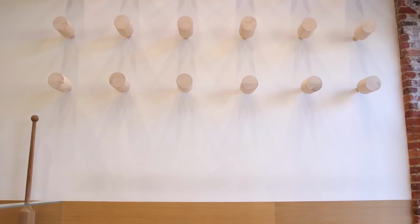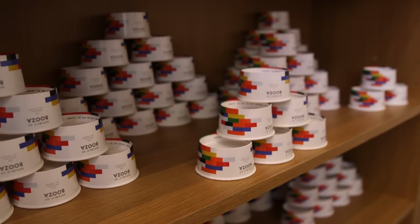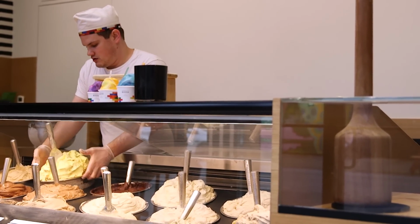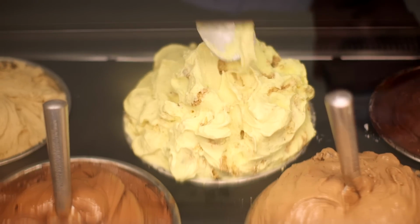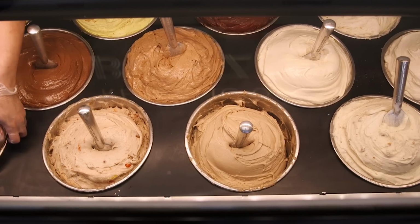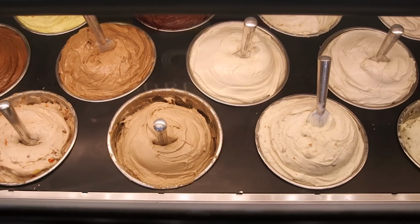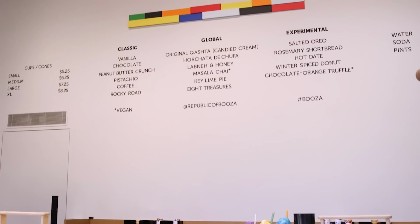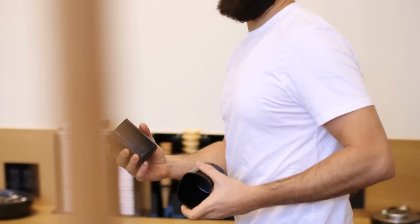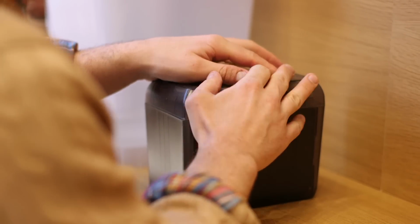Booza is the original form of ice cream that was first developed about 500 years ago in the eastern part of the Mediterranean, and it's distinguished from other forms of ice cream by a soft, elastic-like consistency. We have 17 flavors at any one time on rotation, and they're split out across classic, global, and experimental flavor categories. So that means there's a lot of stuff we need to do before the doors open for customers. A lot of work to be done, a lot of Booza to be made in a very short period of time.